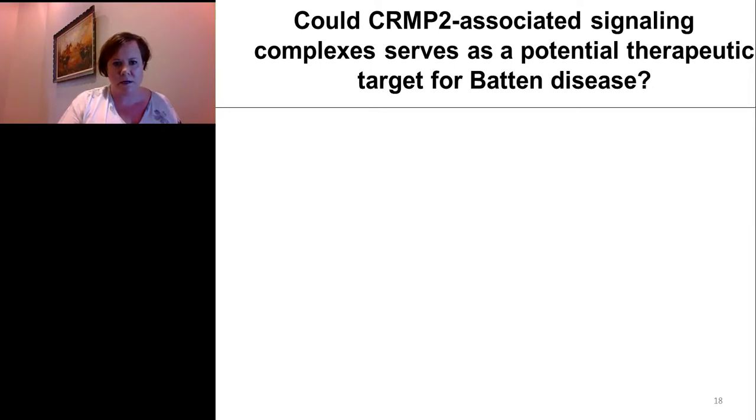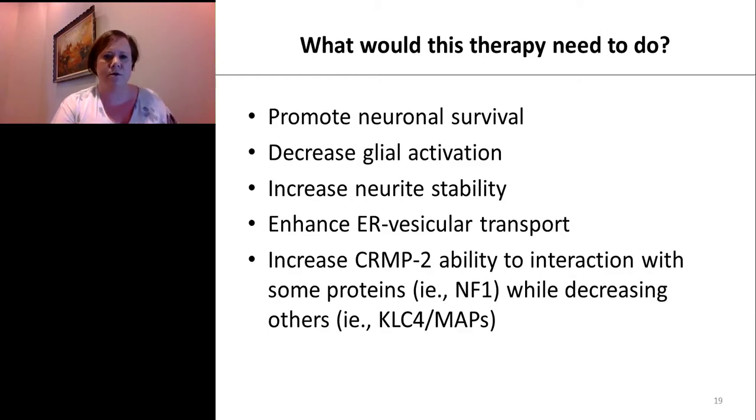So we did this. We wanted to select a target that would do a number of different things: that it would help promote neuronal survival, it might decrease some of the glial activation that I told you was associated with Batten disease, that it might increase the neurite stability so we could get those axons branching and connecting correctly, that it might correct some of that ER tracker vesicular trafficking, and it might increase CRIMP2's ability to interface with some of those other proteins like NF1 or SAR1 and loosen its affiliation with the microtubule network and the kinesins.